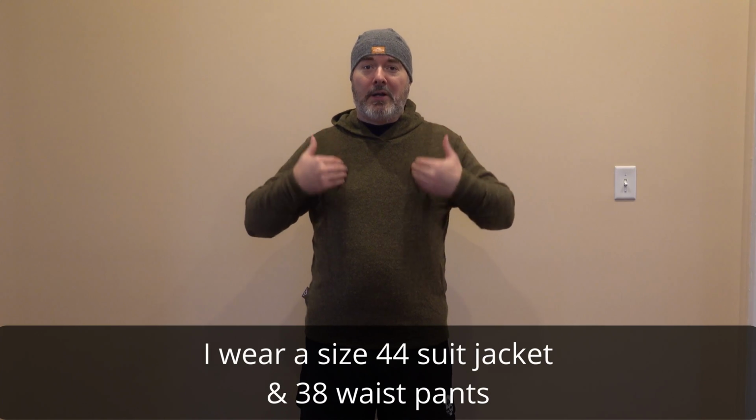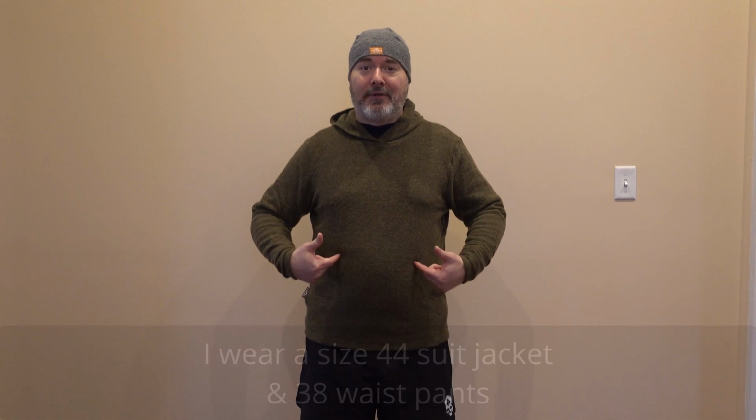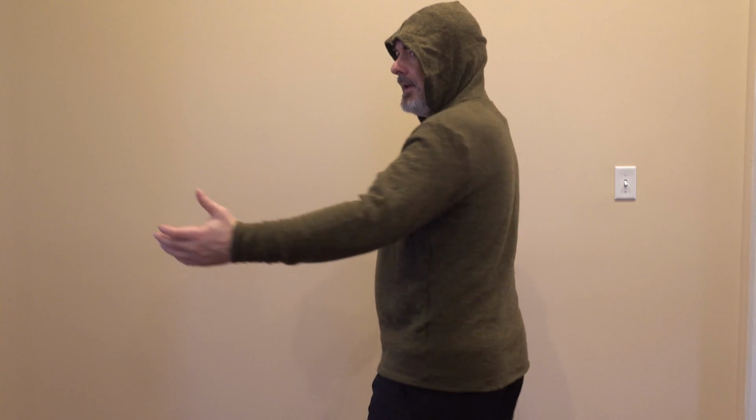Let's go try these things on and see how they fit. Okay, here it is, a large in olive green. This is alpaca fleece, so it's a little thinner than I thought it would be. This is more like a base layer, it feels like, than any sort of mid layer. And it's got this hoodie. Let's see how this goes. Okay. So the hoodie on me, large, fits a little tighter than I thought it would.